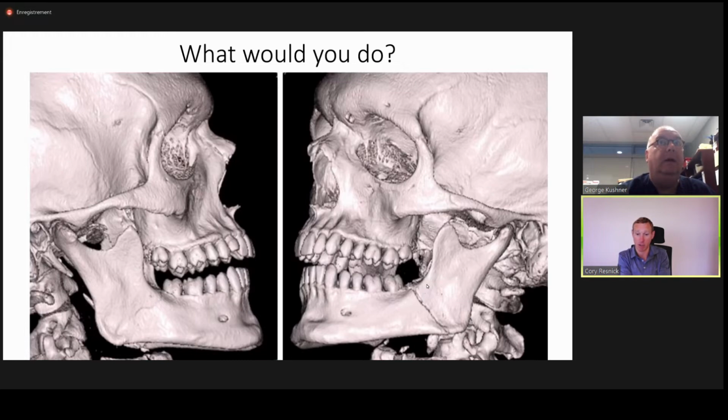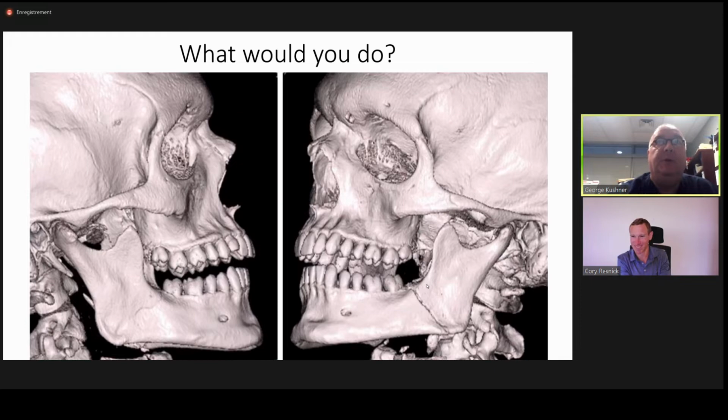Kushner has something to add to that. I'd like to jump in real quick on that. We've got a fair amount of experience with edentulous fractures here in Kentucky, and I have not made a Gunning splint in years. I think this is more for historical purposes. We found out that these edentulous patients do much better with an open reduction, anatomic reduction of the fracture, rigid internal fixation, and immediate function.